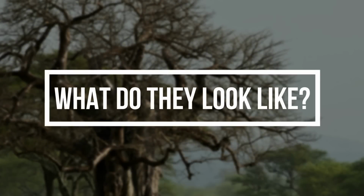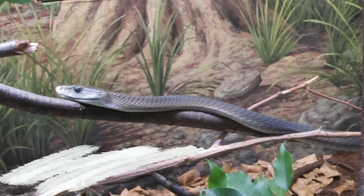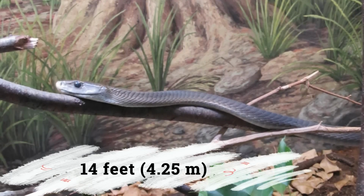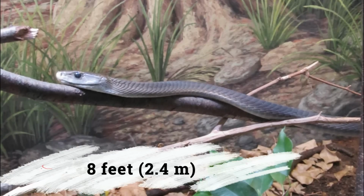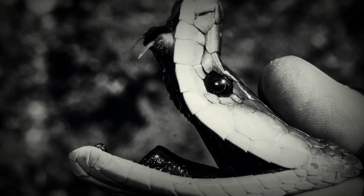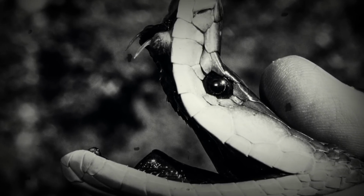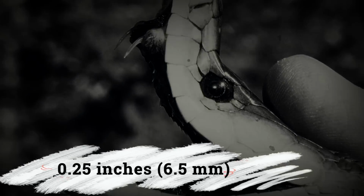What do they look like? Black mambas have long and slender bodies. They can grow to be 14 feet, 4.25 meters long, but the average length is about 8 feet, 2.4 meters. Black mambas are snakes with frontal fangs. Their fangs are about 0.25 inches long, 6.5 millimeters.